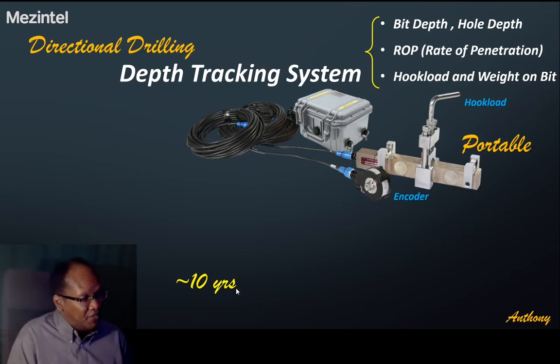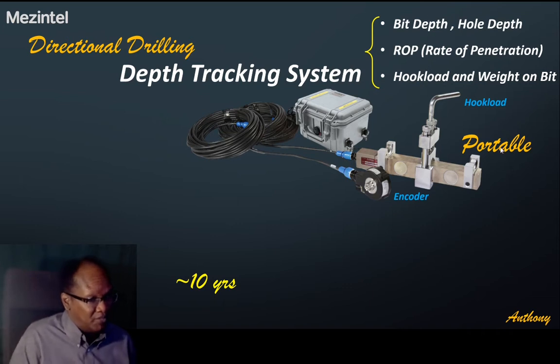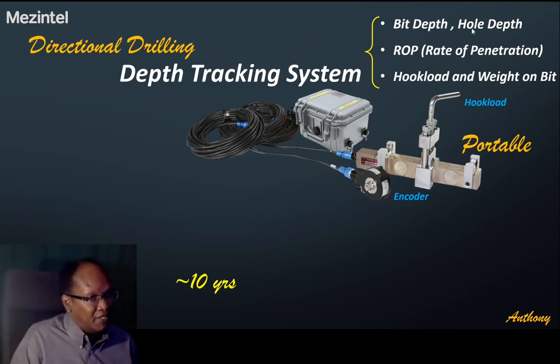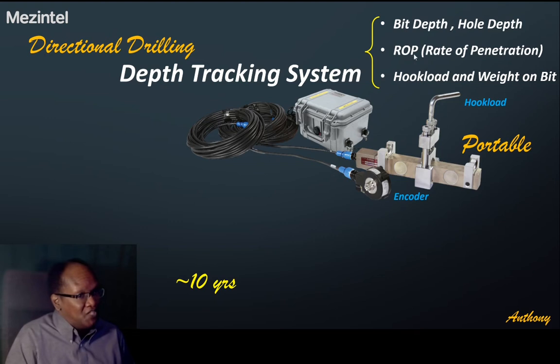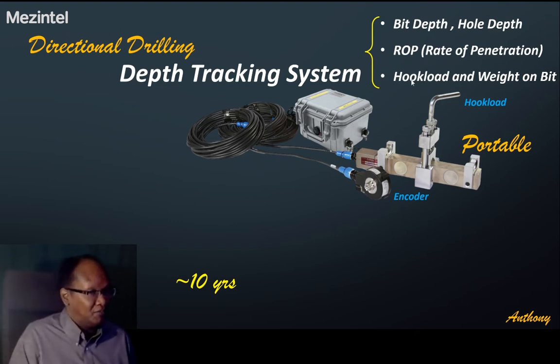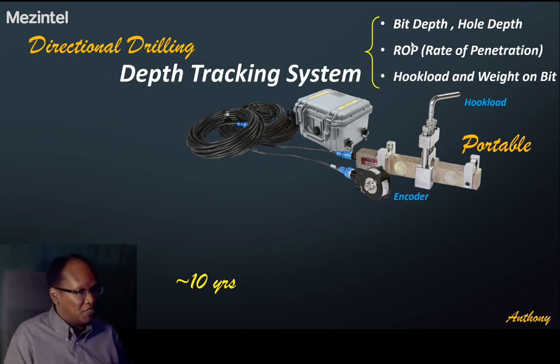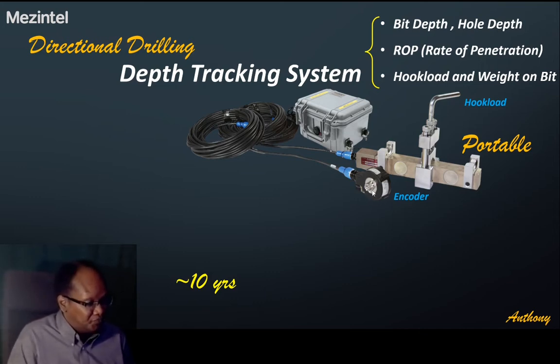Over that time, we've been able to achieve a compact design in such a way that it is very, very portable. The purpose of the depth tracking system is to measure the following: the bit depth and the hole depth, the rate of penetration of the bit as it goes downhole, the hook load on the traveling block, and the weight on bit as felt at the bottom hole. Those are the primary parameters, and all the parameters listed there can actually be measured by these two sensors that are shown here with this minimum configuration.